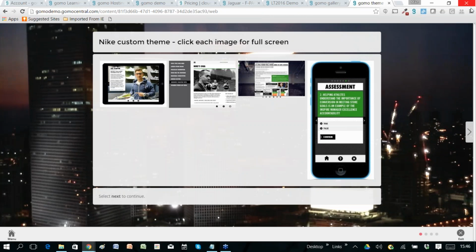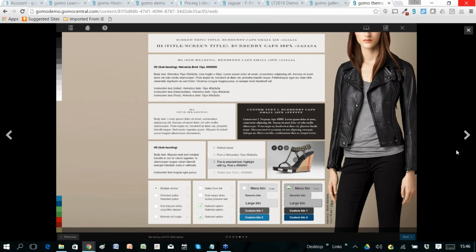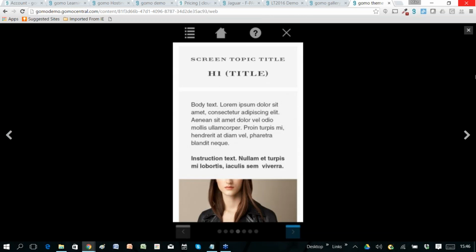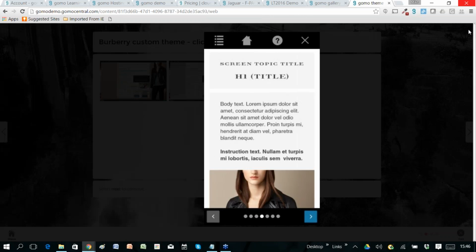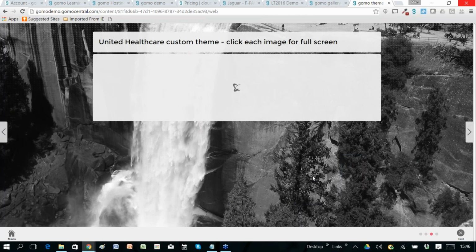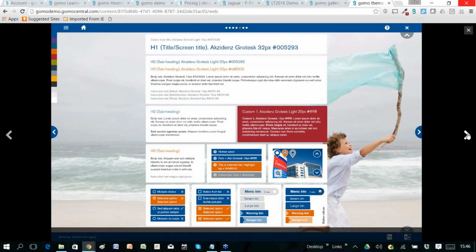And then if I want to have a look at probably the most challenging but most appealing theme we've ever done is Burberry, which looks absolutely fabulous. Next one we'll look at United Healthcare, probably one of the quickest and easiest themes we ever did, but one that I personally like a lot.